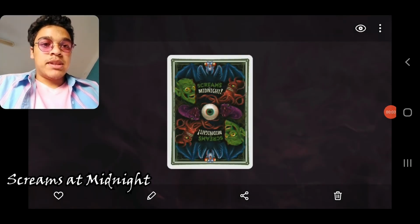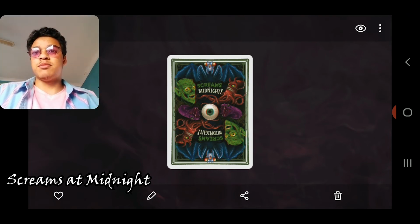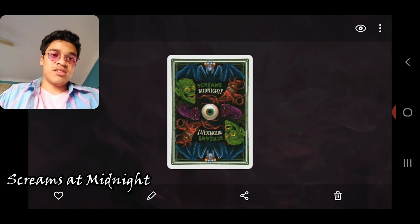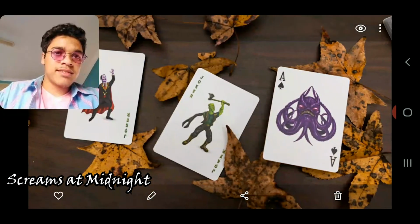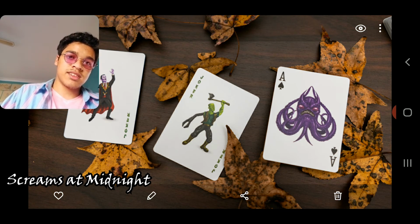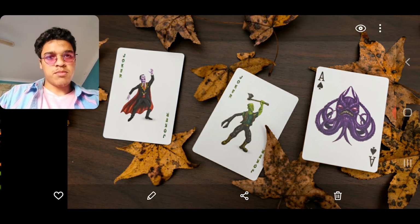Alright, in 2nd place we have the Screams at Midnight cards. These were designed by Phil Smith and a guy named Kevin Rylek. I believe he had the concept for it. This is just a fun little Halloween deck. It's filled with ghouls and squid and bats. The ace over there looks like an angry squid, and then you get some jokers. That's Frankenstein and Dracula. They seem to have body modifications.